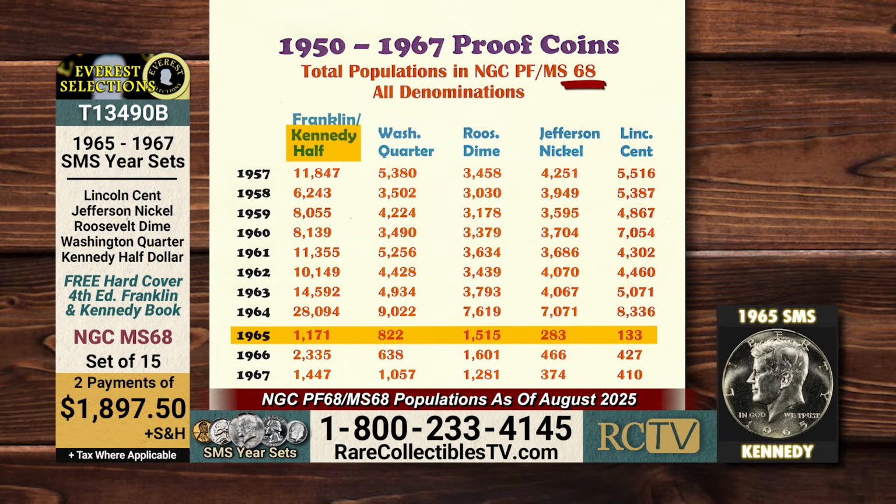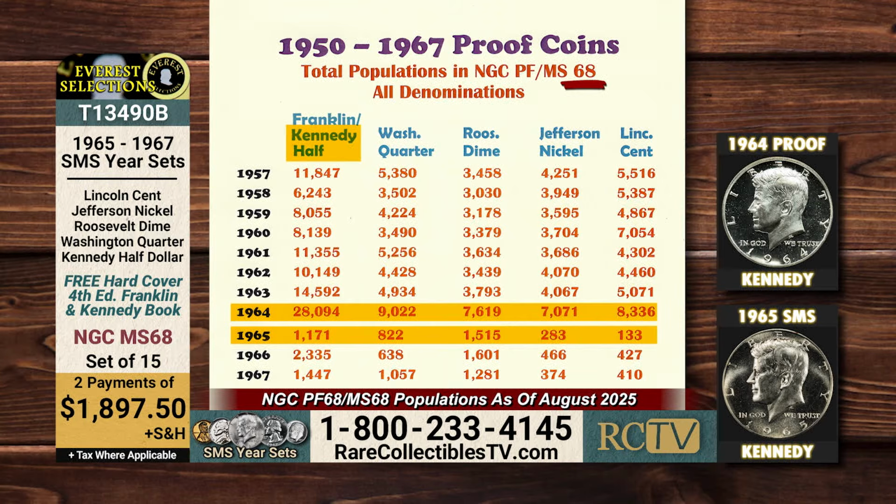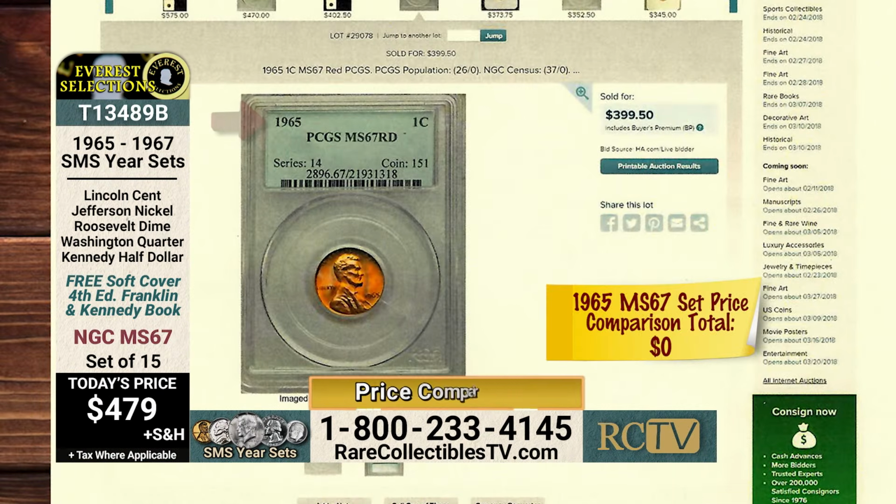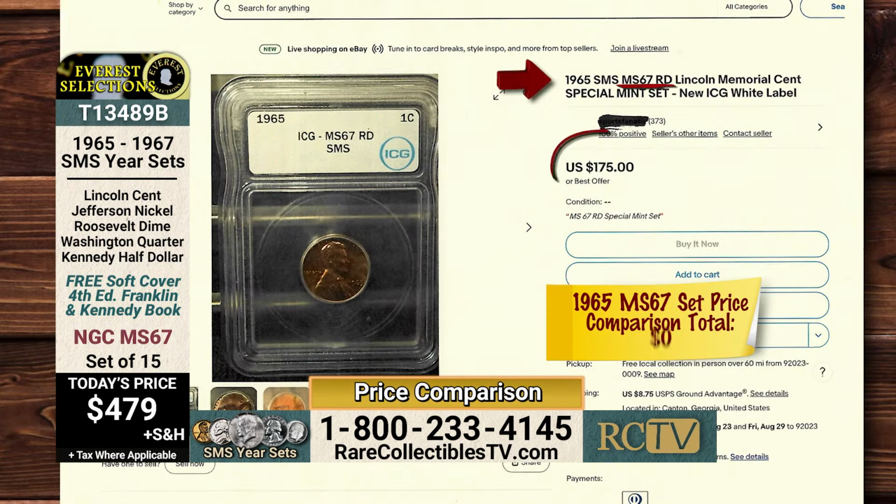The 1965 Kennedy compared to the 1964 Kennedy: 28,000 of the 64 Kennedys, only 1,100 of the 65 Kennedys. These special mint set coins, especially in MS68, are extraordinarily rare. The 67s are very rare. Let's look at some comps so you'll appreciate the opportunity I have for you today. These coins took us months and months to assemble. I'm going to show you the MS67 comps first. The 1965 Lincoln, there's one for $399, but I was able to find one for $175.